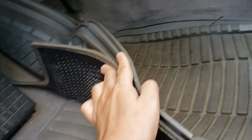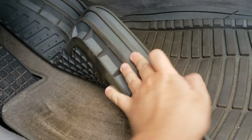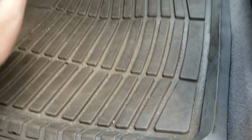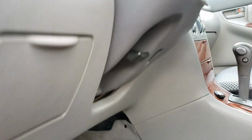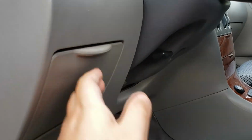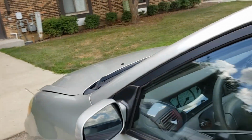Not quite sure. But as far as I know, this car never had any water damage, or water never came inside. Look, factory floor mats over this heavy-duty rubber ones. It's a manual seat. It adjusts. Height-wise, it does adjust. So it's not a luxury piece. All right, got a nice little cubby here. Let's see. Let me pull on the hood release.